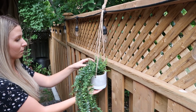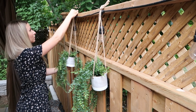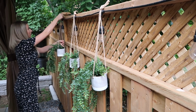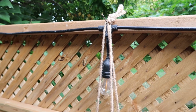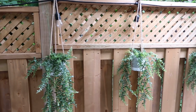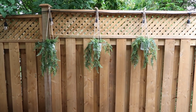I found 3 of these small concrete planters from HomeSense for $12.99. They have this beautiful faux greenery draping out of them, and they add so much more interest to this back fence. They're also lined up perfectly with the bulb above it, so the bulb is just gonna glow over top of these plants and really highlight it. I also made sure to place these in 3 different spots that were centered to the gazebo living space. That way everything is framed out perfectly.